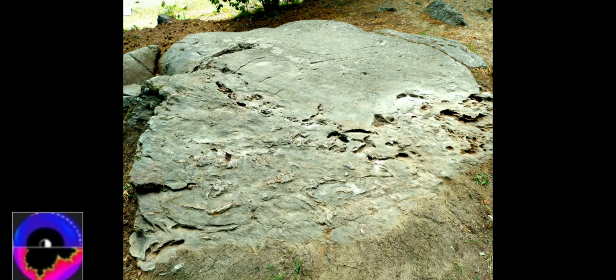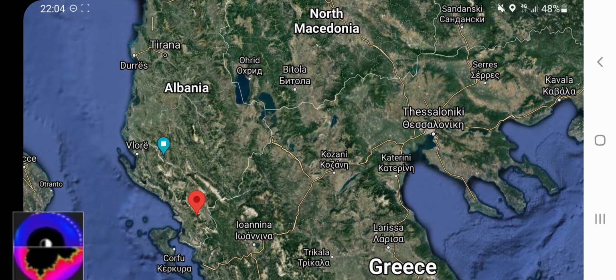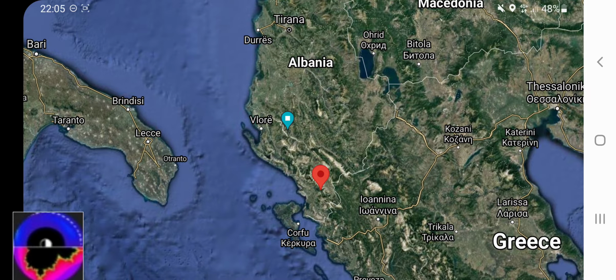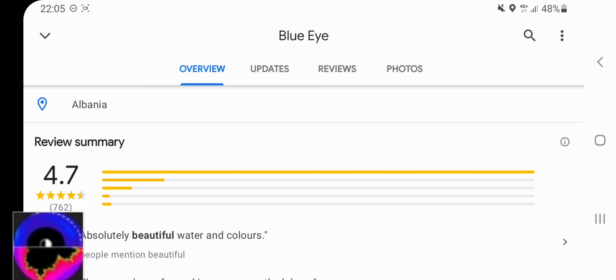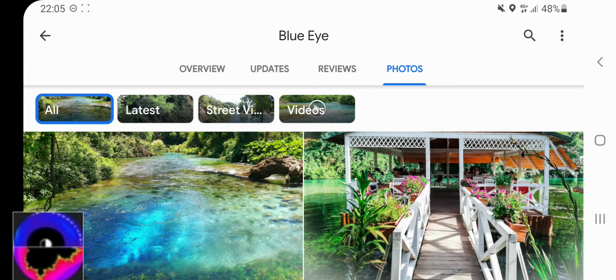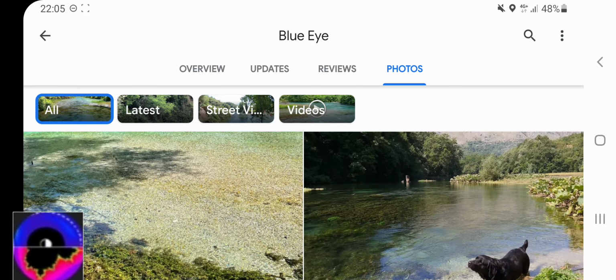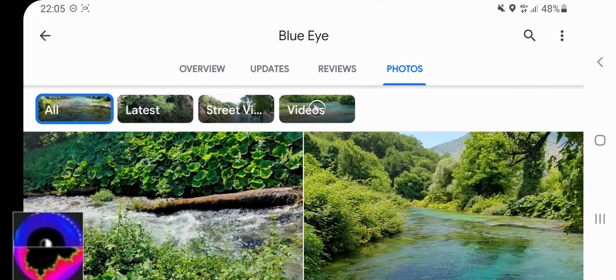And I found something which is not exactly in the proximity of the quakes, but it's in the same country and it's in the same rock formation. Check this out. So the quakes are somewhere in this region. And here I marked the place, the blue eye. How do we get to the pictures? Now there is a video somewhere. Maybe it was the first one, I don't know. Which is really interesting.